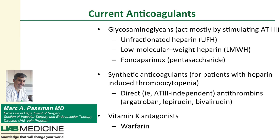Current anticoagulants fall into several categories. They're the glycosaminoglycans, and this includes unfractionated heparin, low molecular weight heparin, and fondaparinux. There are the synthetic anticoagulants, and these are the direct antithrombins, argatroban, lepirudin, bivalirudin, or some of the newer agents, dabigatran and rivaroxaban, and the traditional vitamin K antagonist, warfarin. And we'll review each of these categories.